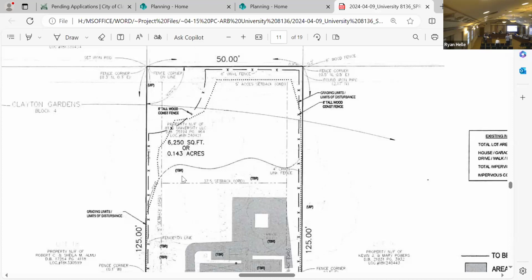Sir, can you come up to the microphone? I'm sorry, it's just nobody can hear when you speak. It's outside of the grading limits that they've shown there and for the fence that goes around it. So I would assume the tree is called out to be removed. So the 2 trees which are more easterly will survive, and the tree on the west, because the garage is going to go where it is, will be taken out. Right, it's right where the driveway is, yes.